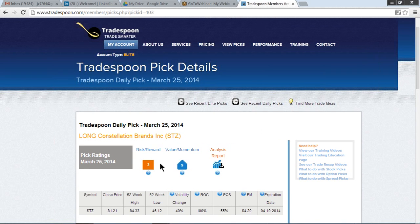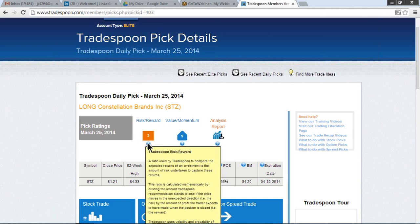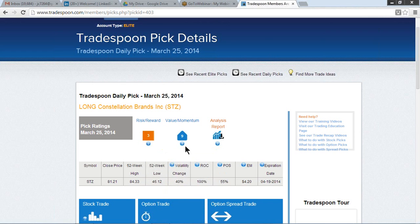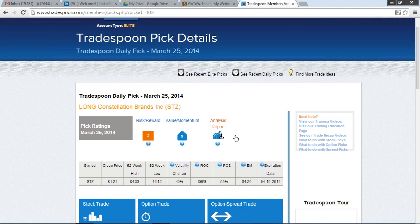Taking a look at our proprietary ratings on risk reward, we come in at a 3, so it's on the lower scale of 1 to 10, and we're looking at the value momentum coming in at a 9, which is on the upper end of that scale of 1 to 10. And 10 being the most favorable expected return and risk outlook.